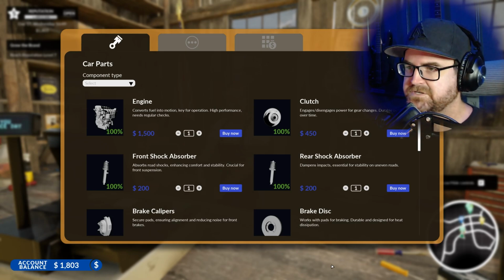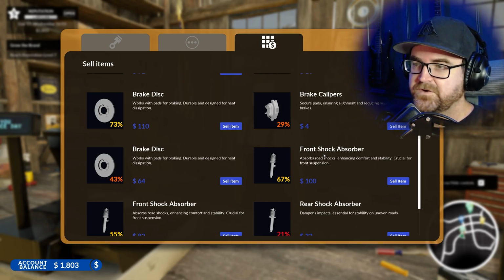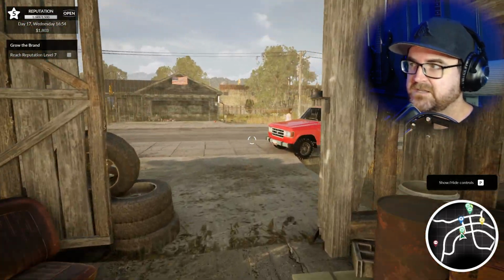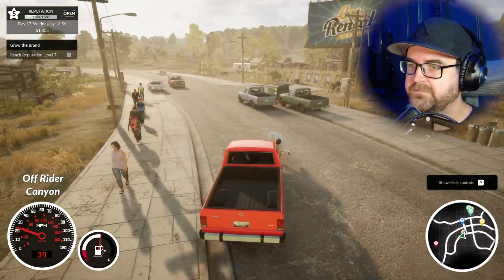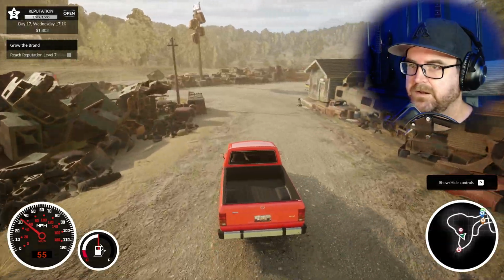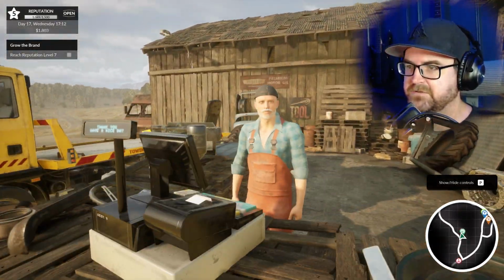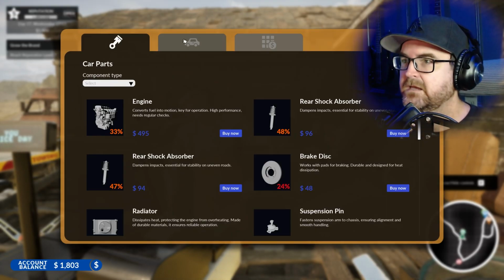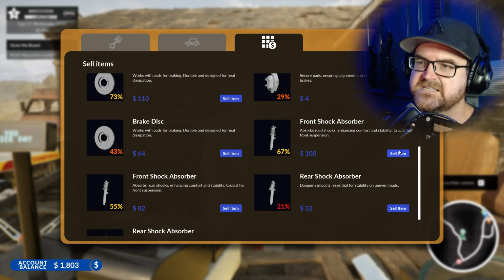All right, we'll use a couple things as examples. When we go in here, $4 for the calipers, $100 for the front shock absorber. That is 67%. So that is one to keep an eye on. $100 for that one item. We'll see what it is at the junkyard. All right, here we are. And I wonder if from time to time they also have some items over here that we can buy that are unique. But we go to sell here. He's wanting to give us the same.